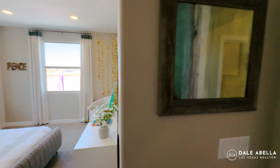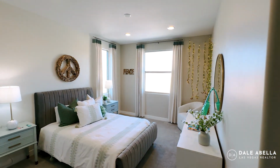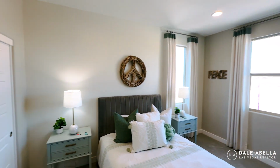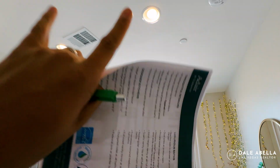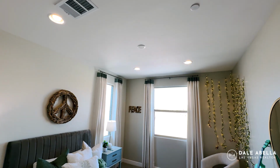Over here, this is where the 2 bedrooms are. This is one of the guest beds. You got a standard closet right there. You got the pre-wire to the ceiling fan, you got the 4 lights. Now for their quick move-in homes, most likely they won't have these can lights. They're most likely just going to have the pre-wire for the ceiling fan.